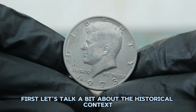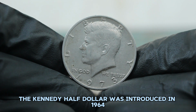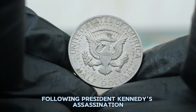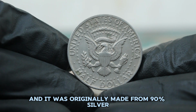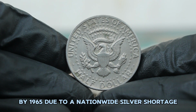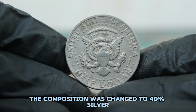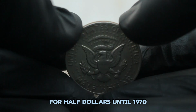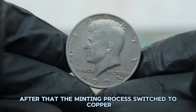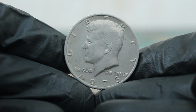First, let's talk a bit about the historical context. The Kennedy half-dollar was introduced in 1964 following President Kennedy's assassination, and it was originally made from 90% silver. By 1965, due to a nationwide silver shortage, the composition was changed to 40% silver for half-dollars until 1970. After that, the minting process switched to copper-nickel clad for the half-dollar series.